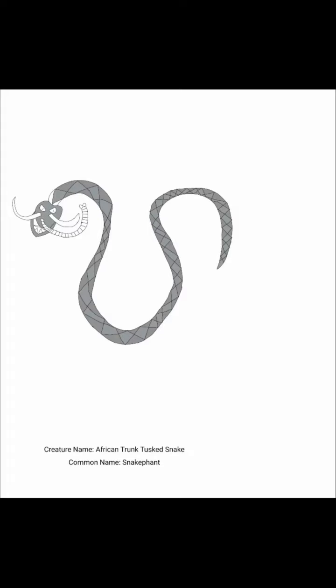Now back to their tusks. One is usually a little bit thicker and shorter, whereas the other one is a little bit longer and more of a hook shape. No clue why it's like that, but it just is. And like the name suggests, they have a trunk on them.